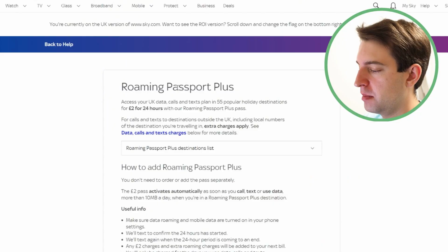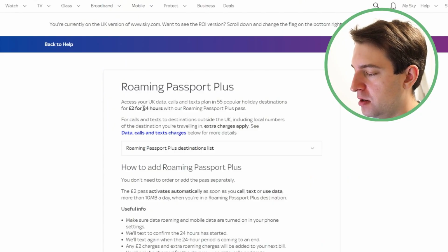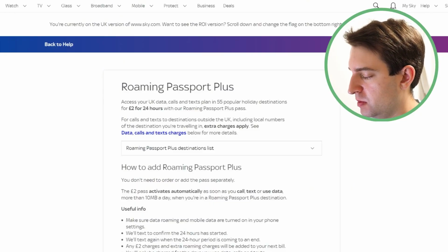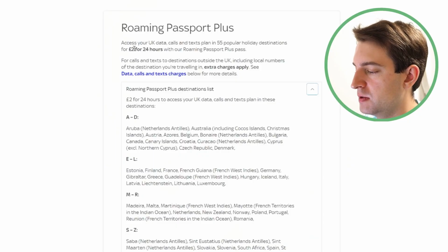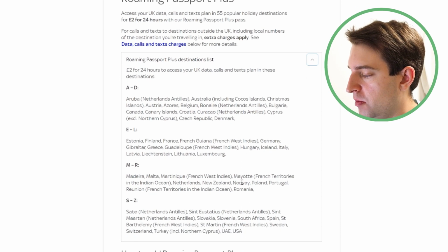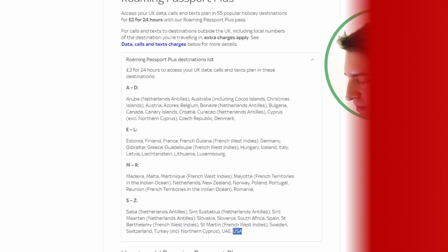Also, when it comes to roaming, Sky Mobile is pretty good. At the moment, you just pay £2 and you get your whole allowance for 24 hours in 55 different countries. You can't roam for free, which is a bit of a downside. But on the plus side though, you get access to your whole allowance with this. With some providers like 3 for example, you're limited to just 12 gigabytes a month, even if you pay for their roaming pass. And compared to most other providers, £2 per day is pretty reasonable for some of these non-European destinations like America.